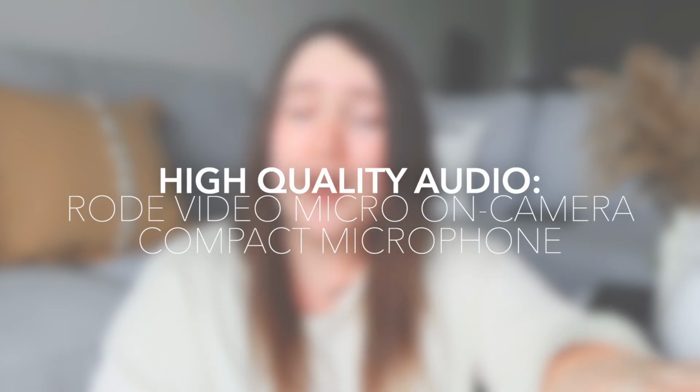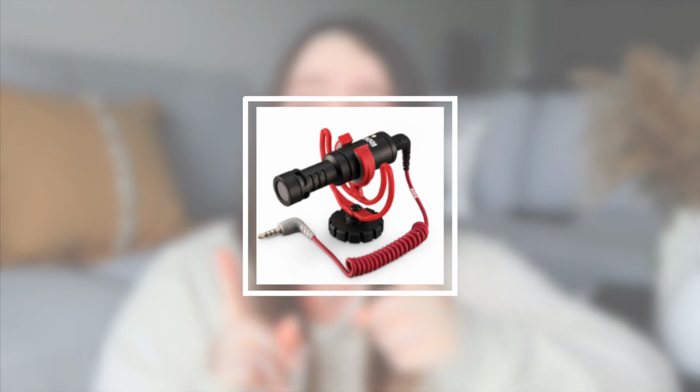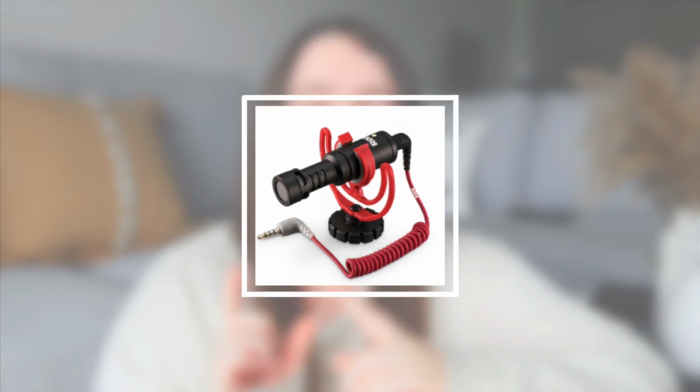Then as for audio, possibly one of the most underrated parts of my entire setup and equipment, this is one thing I definitely could not live without, because if I was not using my microphone, you guys would have the most horrendous audio ever. So for my microphone, I use the Rode Video Micro Compact on-camera microphone, which is this super tiny little microphone that actually sits on the top of the camera, so I never have to worry about installing it every time that I film because it just always sits on the camera.